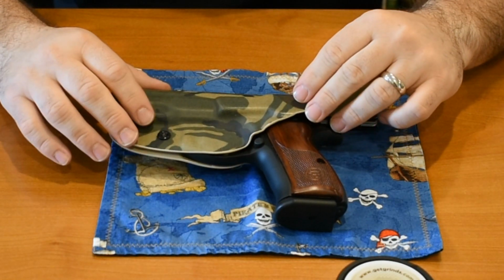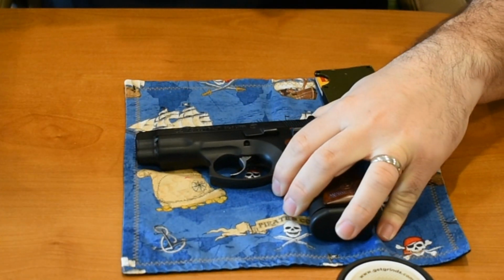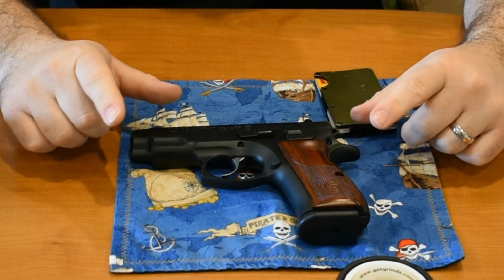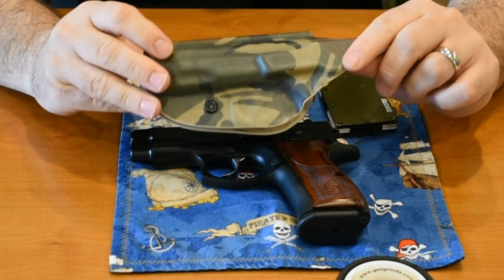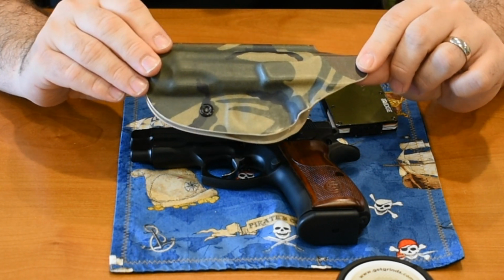Let's talk about my firearm. If you watched my last video, it was a review of this gun, the CZ75 Compact. Before we get to the gun, a shout out to Vetter Holsters. I holster almost all my guns that I carry inside the waistband in these.